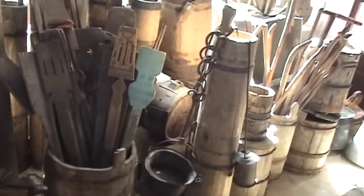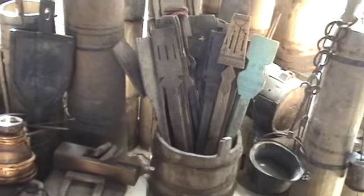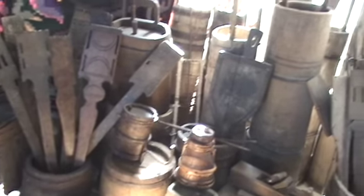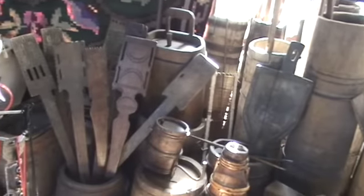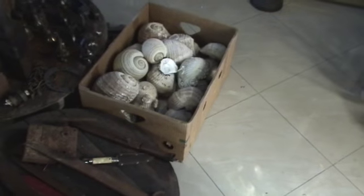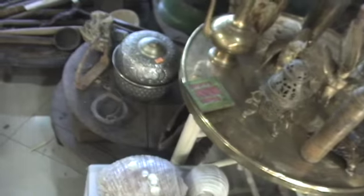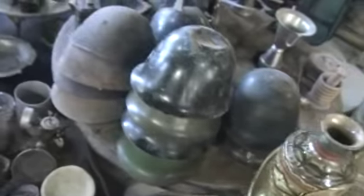I wonder what these are. Maybe butter paddles or something? Who knows? Those are butter churns, but what these are, I don't know. Shells. Sad irons. Get those on the plane. Various wars.